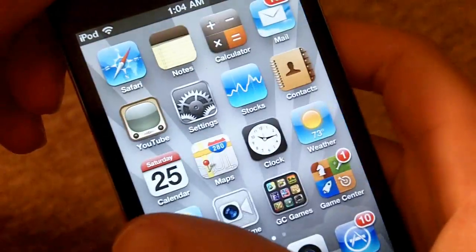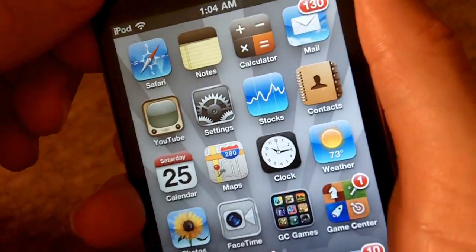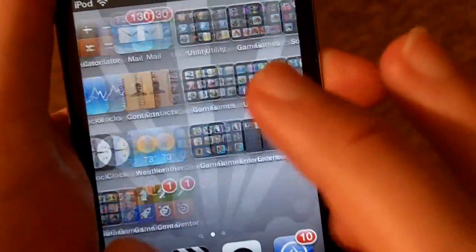So obviously that's going to make this predictions video a lot harder than it normally would be, because usually whatever's on the iPhone, it tells you what they're going to do to the iPod Touches. So basically I'm just going to go with the obvious things that are needed on the iPod.